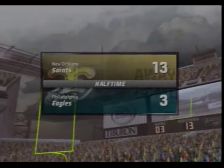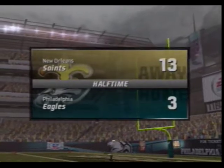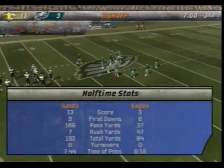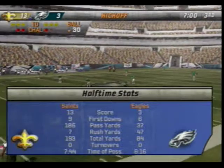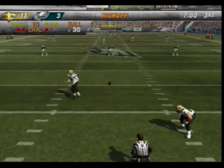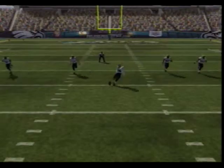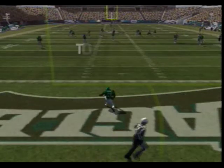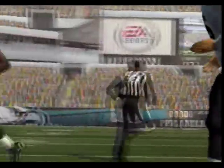So after the first two quarters of play, the score is 13-3, Saints. We're ready to begin the third quarter of play. Number 60 is just about ready to kick this one away. Nice distance. This one is taken by Johnson. This is where you want to respond quickly, or this could turn into a battle for field position.